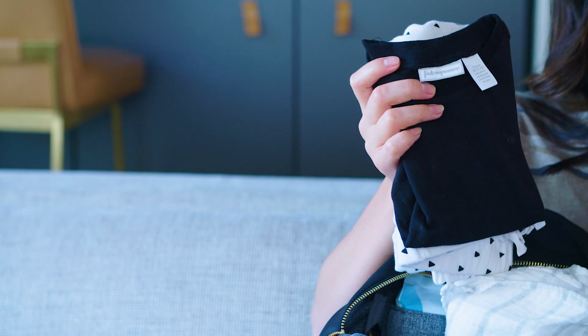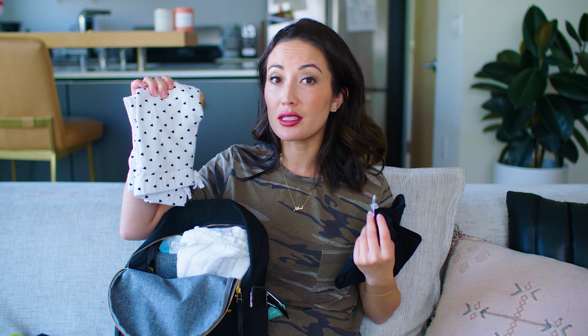I always keep one outfit change with me. I make sure the colors are really basic and simple. That way if I just need to change his shirt because it got dirty, or just his pants because they got dirty, instead of changing his entire outfit, you can mix and match things really easily if you go with simple colors. So black and white. And these can kind of just stay in your bag forever too.